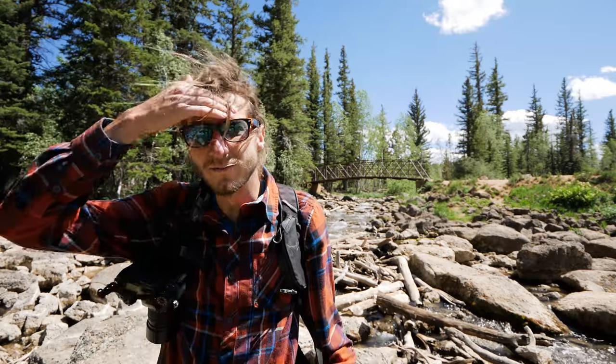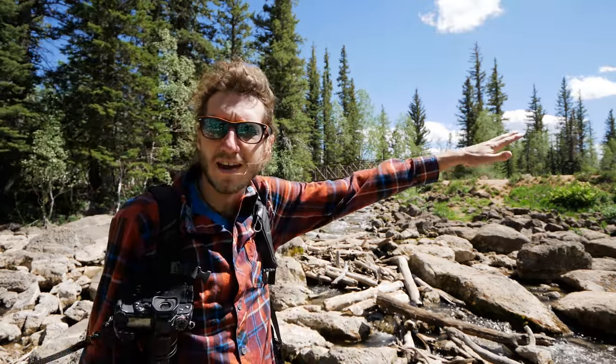Good afternoon, everybody, and welcome to Dixie National Forest here in southern Utah. I'm out here shooting near a very small town called Duck Creek Village. This is called Mirror Lake up here behind me.